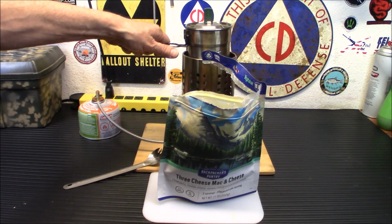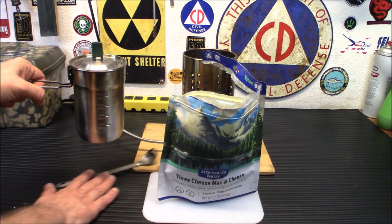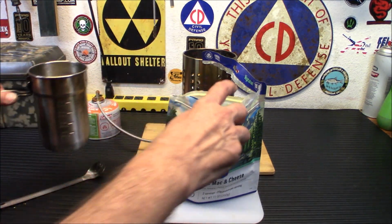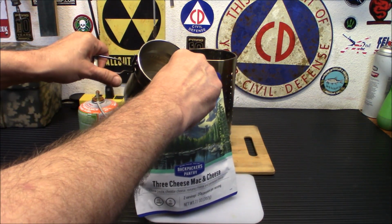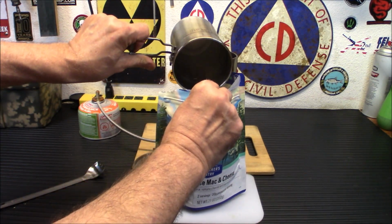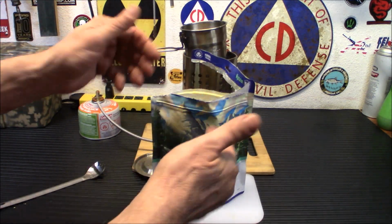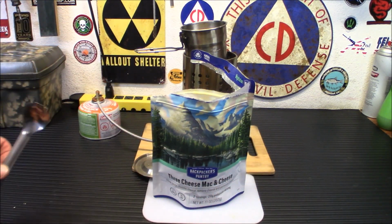Anyway, the handle is nice and cool here because you're shielded from that. So I'm going to pull that back here, pull off the top, and carefully pour this in here without burning the heck out of myself. There we go. This does have a nice gusseted bottom on it, so you can pour the liquid in there and it sits there kind of neatly.